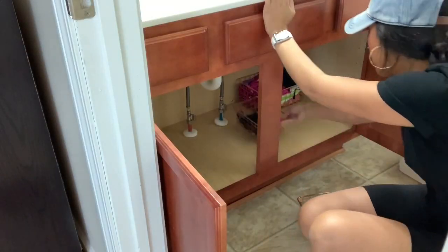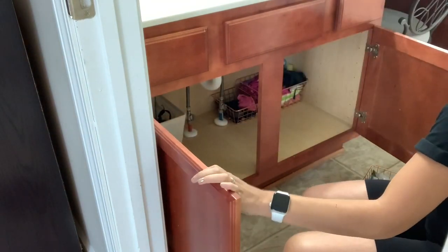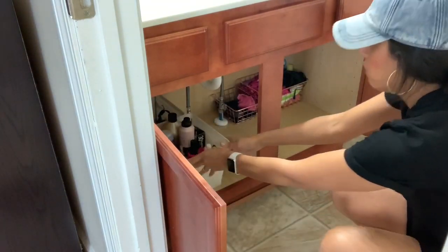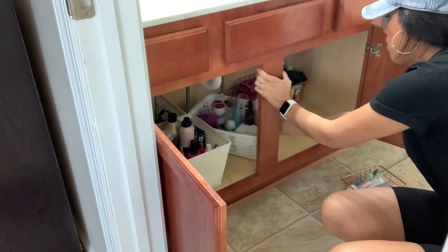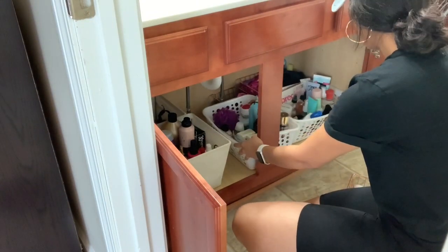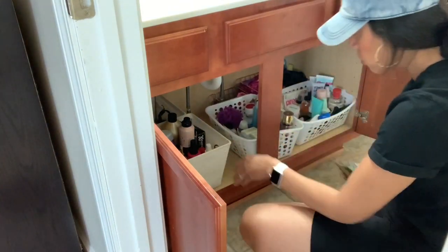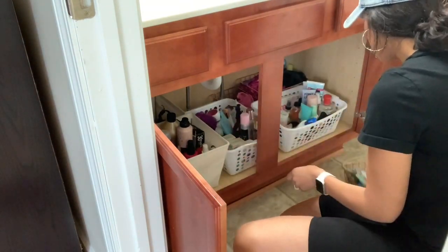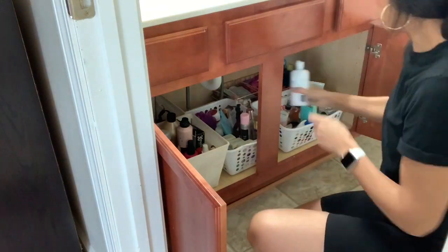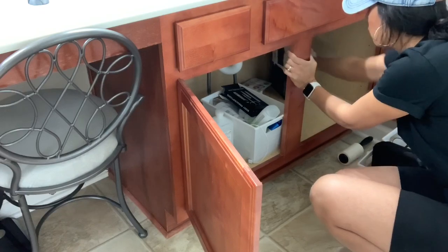Now that my side is completely done being organized, I'm going to put all the baskets back in as neatly as possible. I think I want to go to Target and see if I can find any other baskets that will fit under here a little better. A lot of these baskets are from either Walmart or Dollar Tree, and I think those are the only two places that I got these baskets from. So I want to see if I can go to Target and get some nicer ones that are different sizes that will probably fit in there a little better. But for now, that'll do.